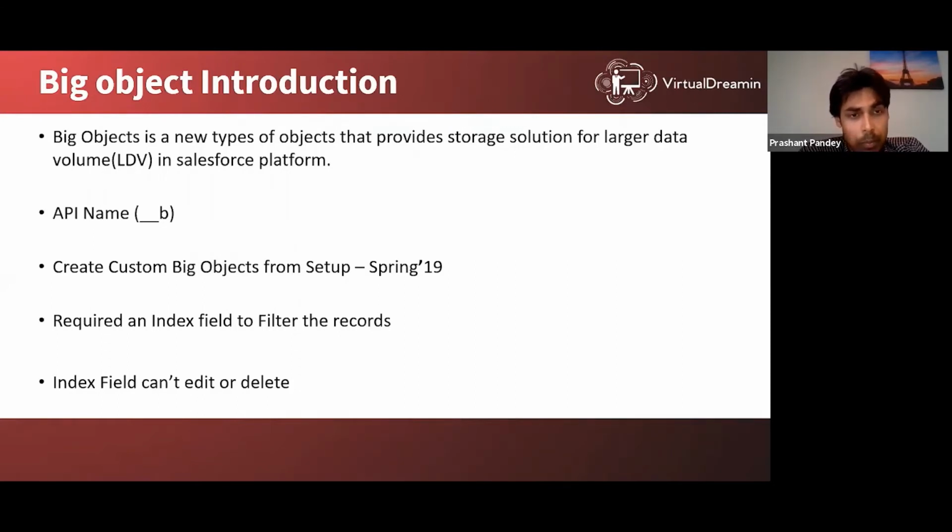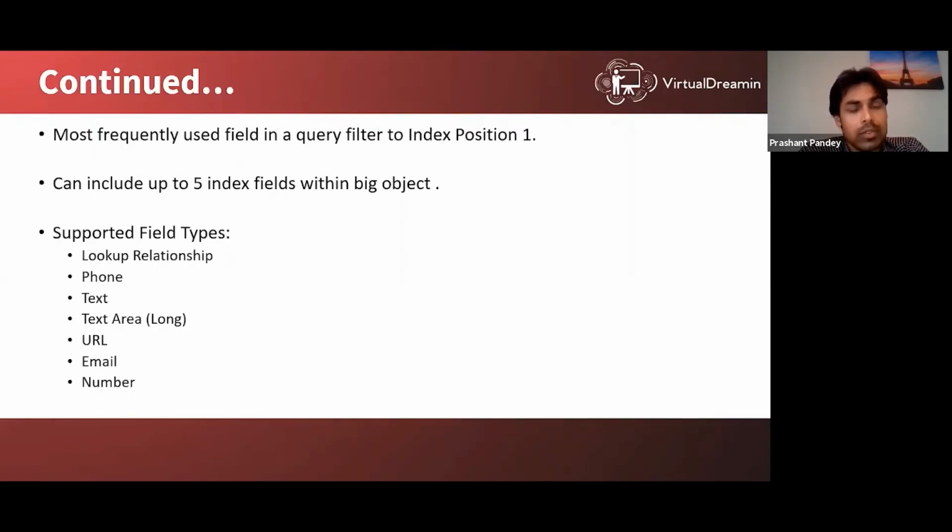Moving forward, in order to create an index field, whenever you create a big object, just go ahead and select any field of this type, and you can make it the index field. There is a limitation that we cannot make an index for the text area and the URL. The rest, you can make any field an index field.